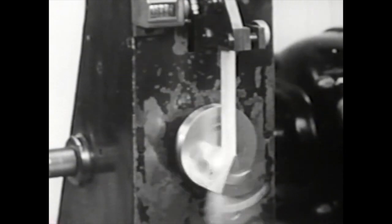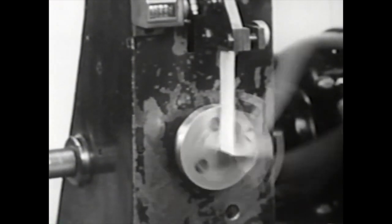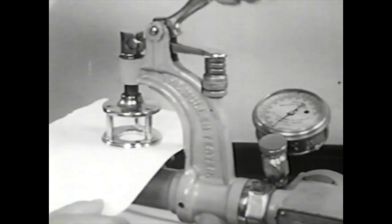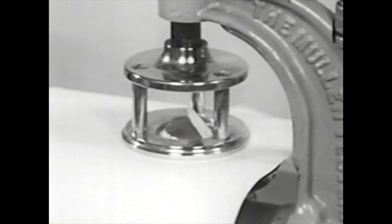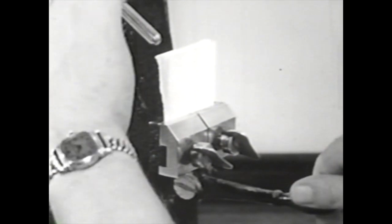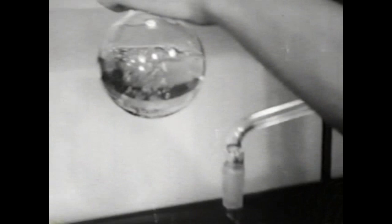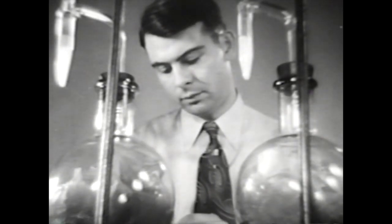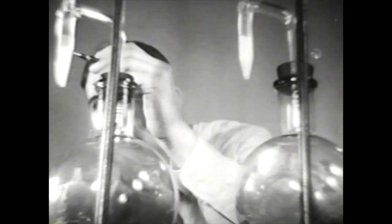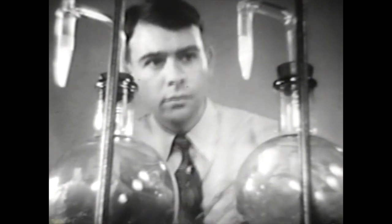This machine, for instance, tests the number of times a piece of paper can be folded. And here, paper is popped at the center with air pressure to test its bursting strength. And here, the paper is torn in a special machine which reveals its tearing strength. In addition to much mechanical testing, constant chemical research discovers new ways in which paper can be made better. Cellophane, for example.